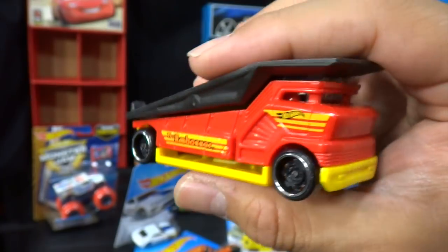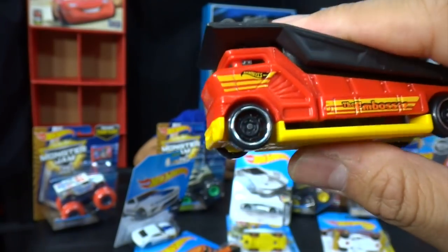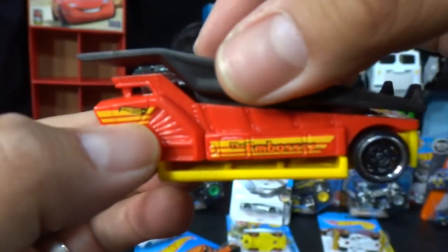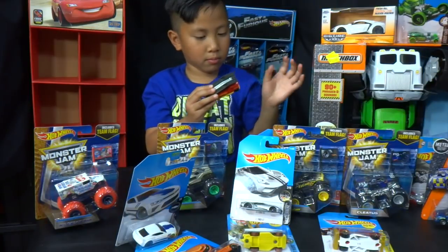So there you go. Old style looking truck, and you got the ramp on top of it. You need some small paper for that. Okay, what's next, buddy?